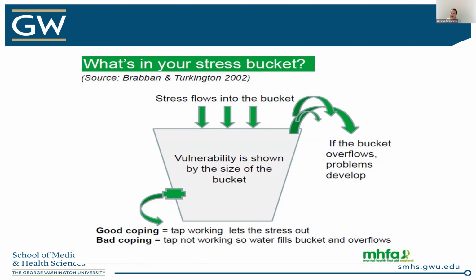I want us to conceptualize the stress and how it interacts with our body. And I'll do that through that image of the bucket of resiliency. This is something that has been developed by Brabant and Turkison in 2002. And it's a very helpful image to me because if you imagine our capacity to hold stress in the form of a bucket, all of us are very different. Everybody's bucket is very different. It's a different size and different shape, different holding capacity, right? It also has different mechanisms of how the stress flows in and how it gets released.